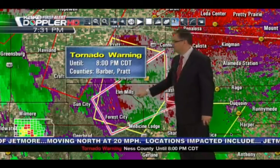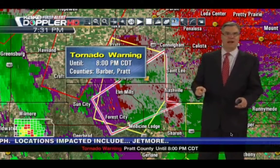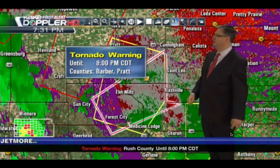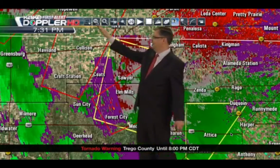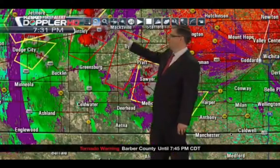It does include Sawyer, Elm Mills, Forest City. It does not include the city of Pratt, but it's for parts of Barber and Pratt County. That is until 8 o'clock tonight. And again, this tornado warning here for Cullison and Croft Station, the Weather Service was trying to delete that, but wasn't able to, so that's going to expire on its own. That's not a valid warning at the current time.